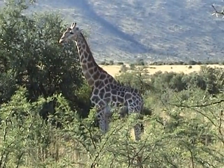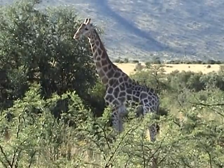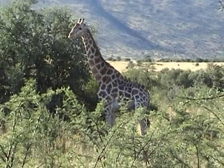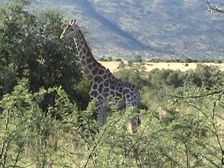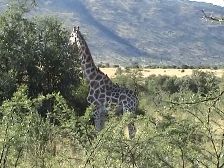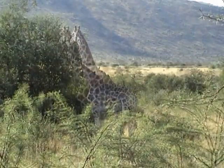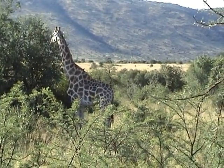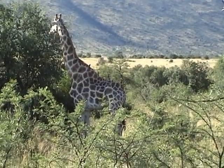This is a nice big male giraffe. This is the other giraffe called Frederick. Similar size. It's impossible for us to say which is which now because they've already interbred as well. It's just for that genetic variation.